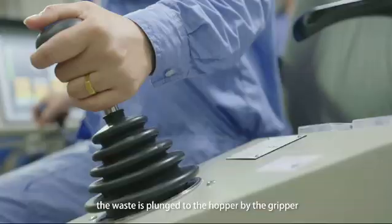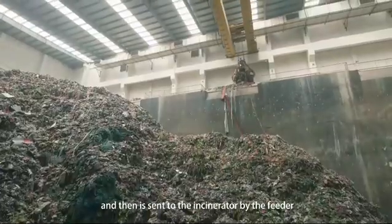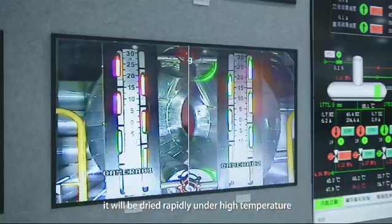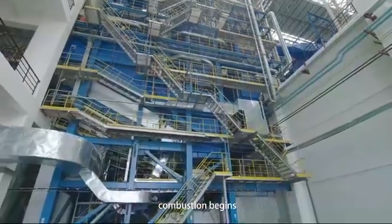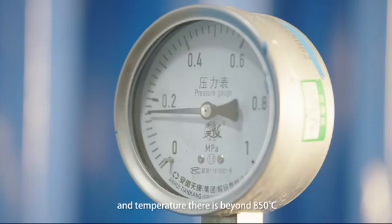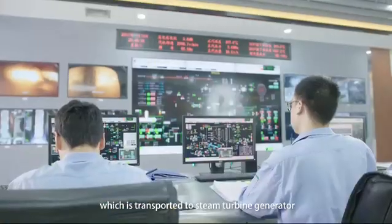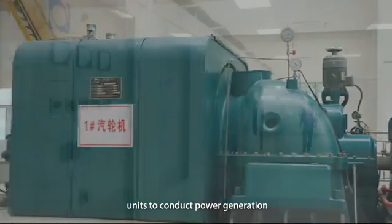After storage, the waste is plunged to the hopper by the grabber and then is sent to the incinerator by the feeder. When it gets onto the first part of the incinerator, it will be dried rapidly under high temperature. When on the middle part, combustion begins and the temperature there is beyond 850 degrees to make the waste burn completely, generating thermal energy to heat up steam, which is transported to steam turbine generator units to conduct power generation.